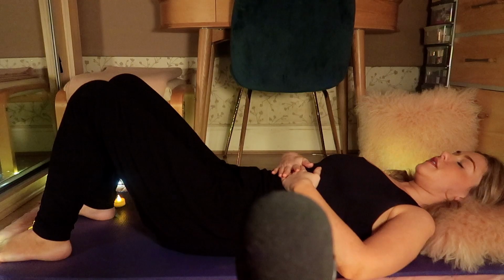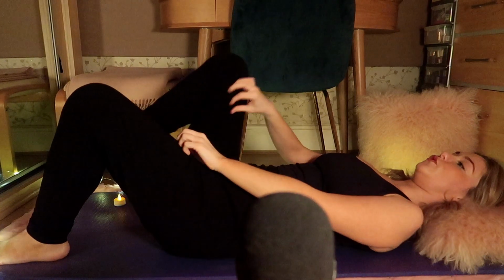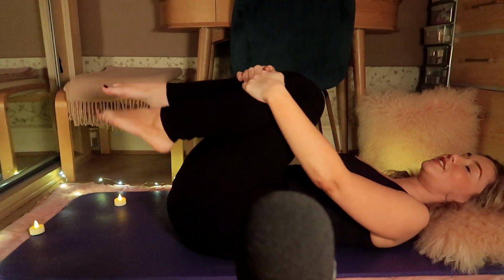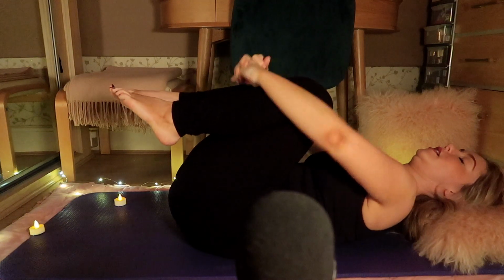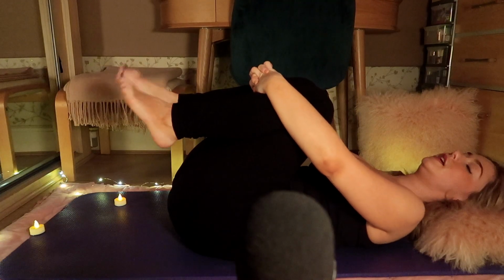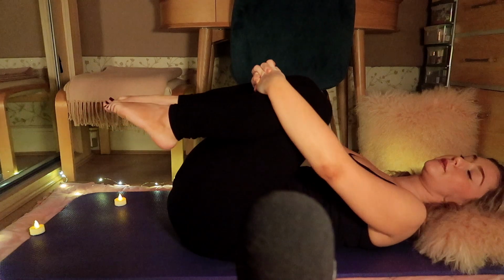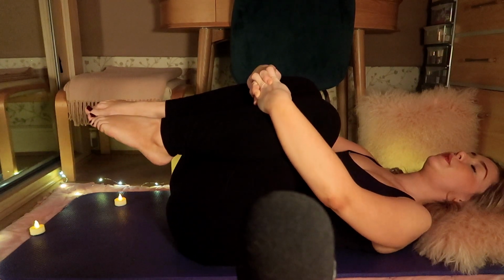So with that being said, now what you can do is we can simply draw the legs upwards, and this is where the baggy trousers come into their own. So I am simply going to wrap my hands around, and I am literally going to rock from side to side, but very, very gently. So no big motion.